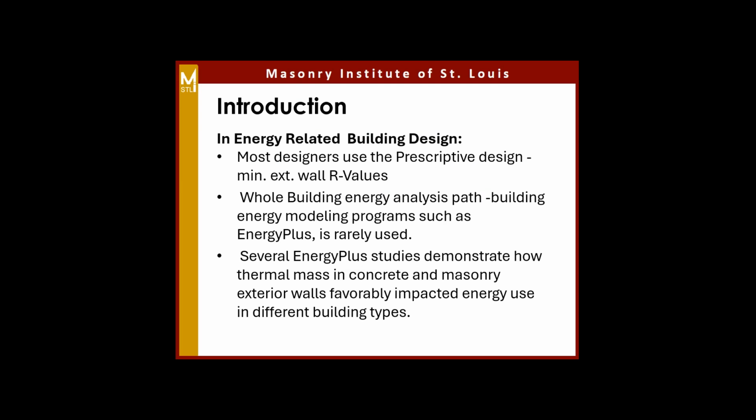We'll go in here and look at energy related. The vast majority of these exterior wall designs are done using the whole building energy analysis path, which has been in the code, I think, at least 30 years. That path is the only path that will accurately address the impact of mass walls on that building's energy performance. The prescriptive path does account for it a little bit, but it's very inaccurate, very conservative. But we'll talk about that as we go through today.